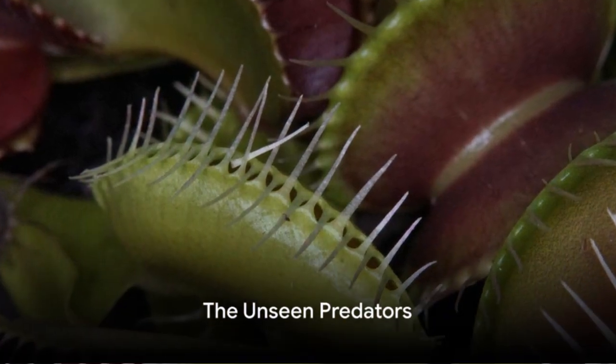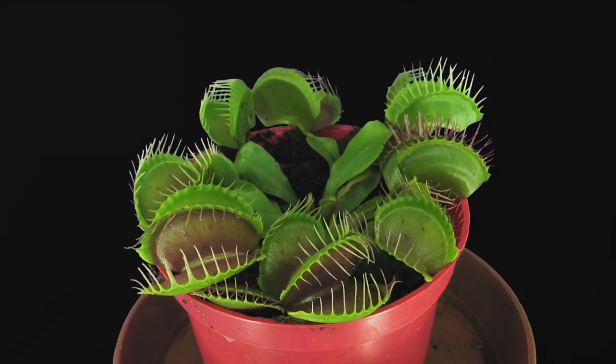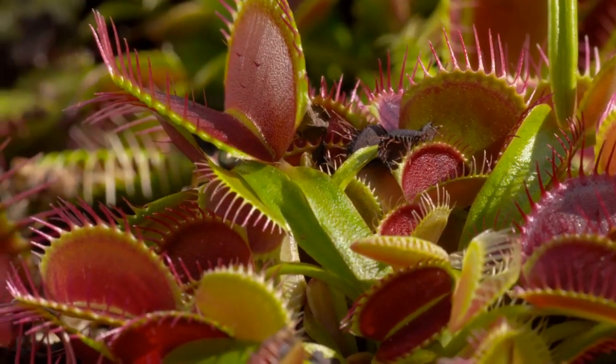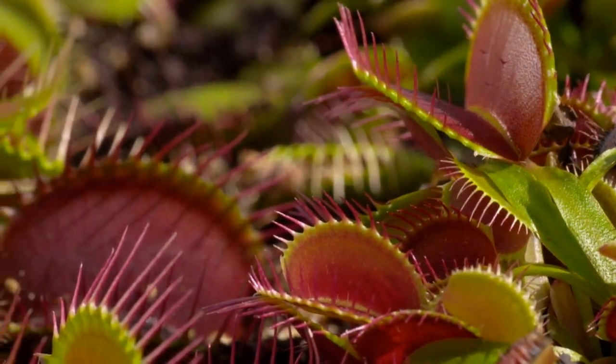Have you ever wondered if plants could be predators too? In a world teeming with diverse life forms, carnivorous plants carve out a fascinating niche. These unique organisms, armed with specialized adaptations, trap and digest insects and sometimes even small animals.